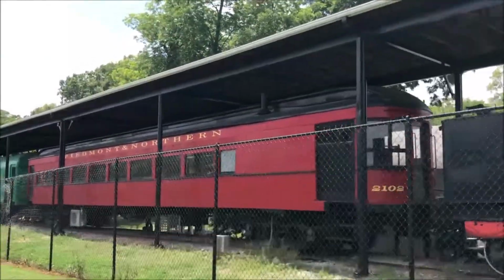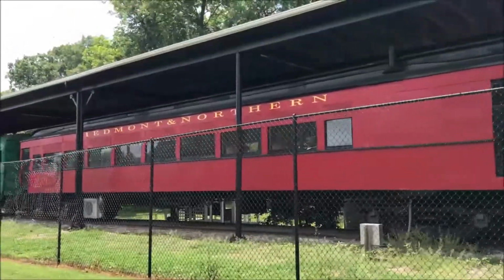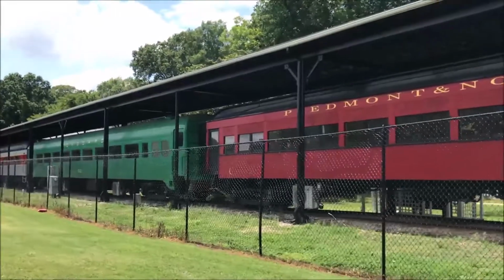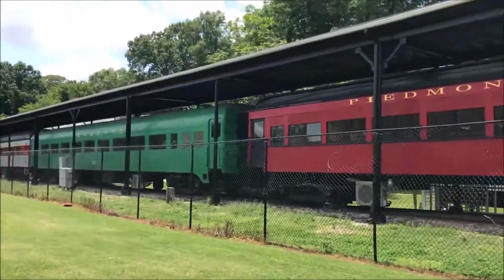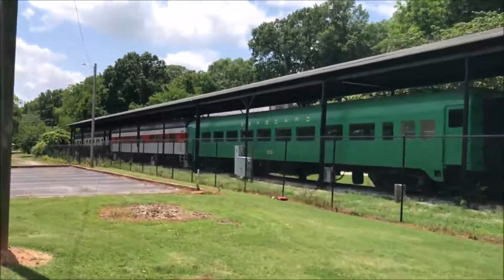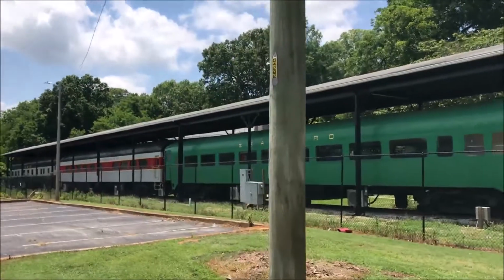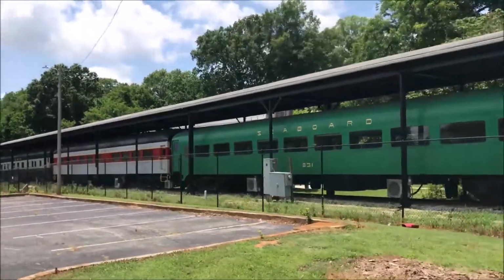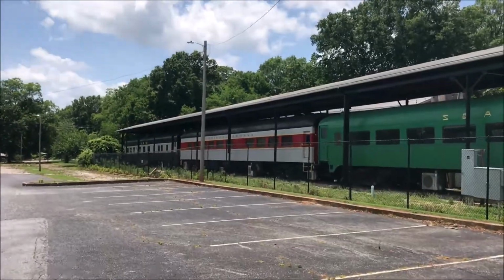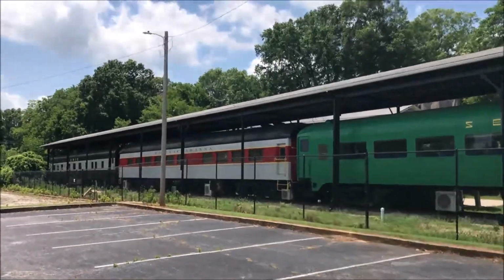Yeah. There's the Piedmont and Northern. The green one is Seaboard. The next one, the gray with the red windows, is Erie Lackawanna. And the one on the end, the black with the gray windows, says just Erie, although it looks like it says something underneath the window. I can't tell what it says from here.